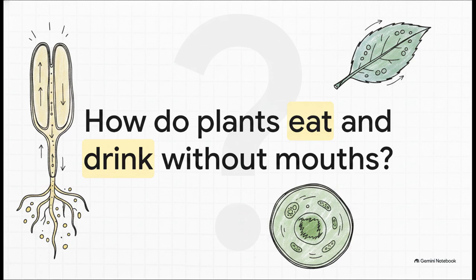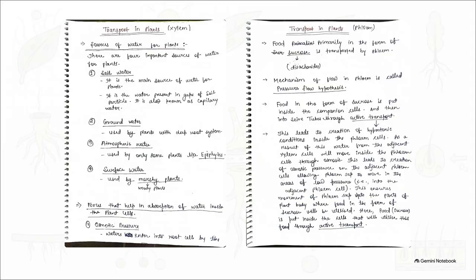Well, today, we're shrinking down. We're going to follow the actual, physical journey of water and nutrients to find out exactly how they pull this off. To get how this hidden infrastructure works, we basically just need to look at a plant's two main biological highways. On one side, you've got the xylem. Think of the xylem as a high-powered water elevator. On the flip side is the phloem, which is basically a highly efficient sugar subway. And together, these two continuous channels are what keep the entire organism alive.